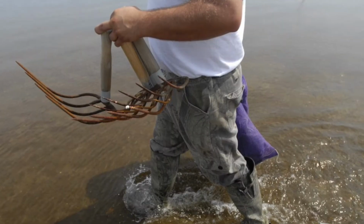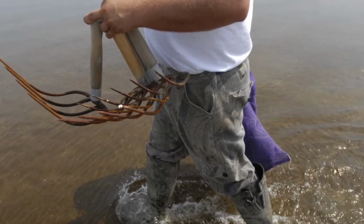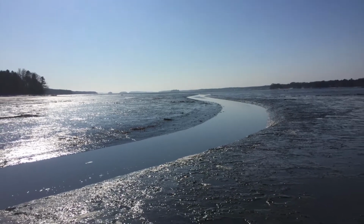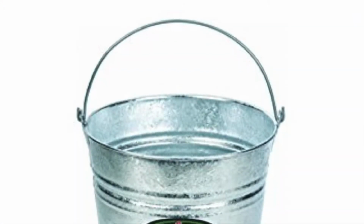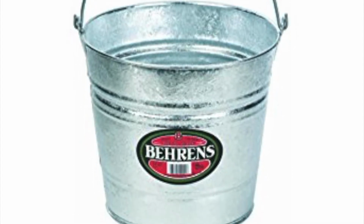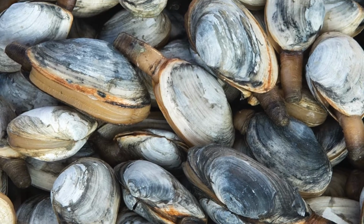If you're digging in the sand like Thomas Point Beach, a clam rake with round tines is preferred. If you're harvesting from the muddier areas like McQuaid Bay, Middle Bay, and Harpswell Cove, you will want a clam rake with the flatter and wider tines. You will also need a bucket, preferably an 8-quart bucket, which is commonly referred to as a peck bucket. Any bucket will work, however.